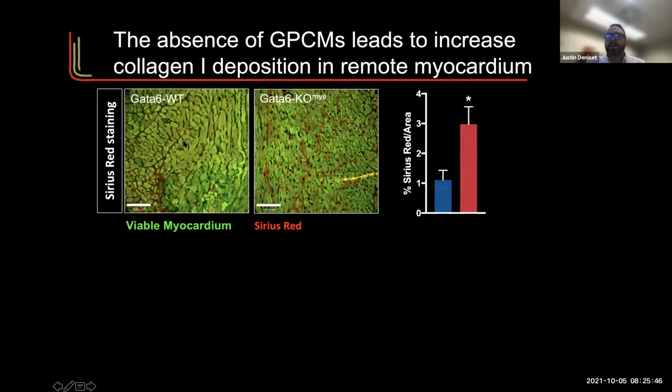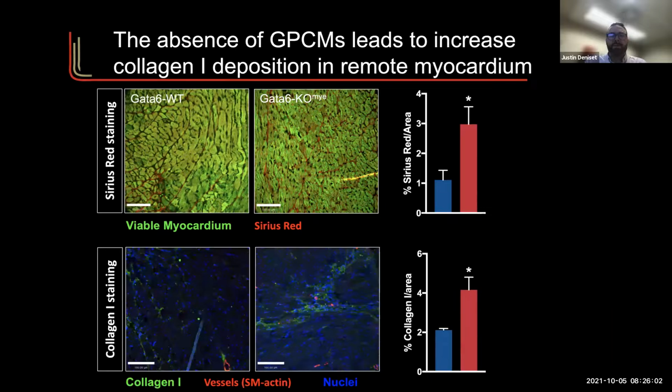But if you then focus in on the remote area, so the remaining viable myocardium, what we do see is increased interstitial fibrosis in the context of absent pericardial macrophages. And so we've looked at this both with Sirius red as well as collagen stain.